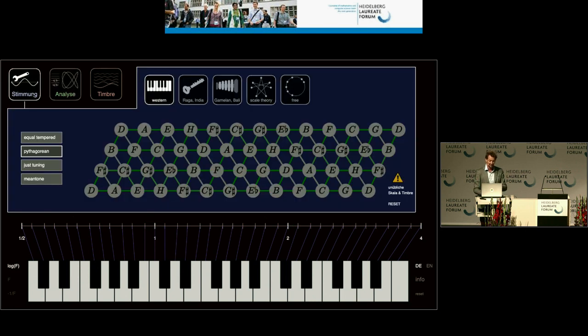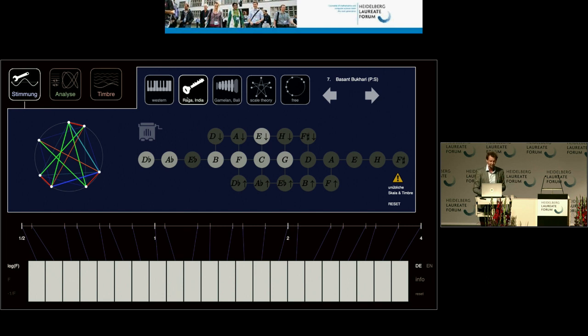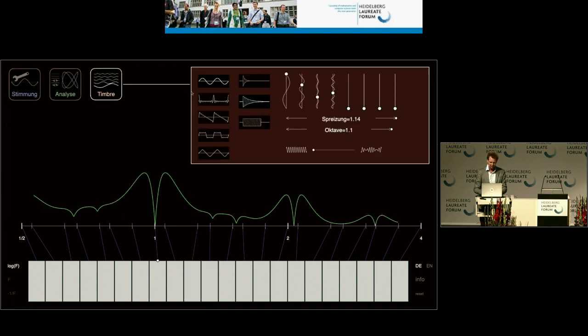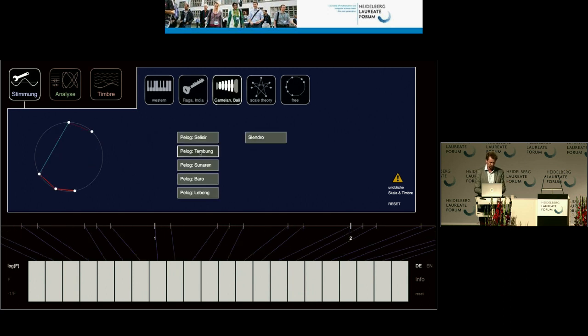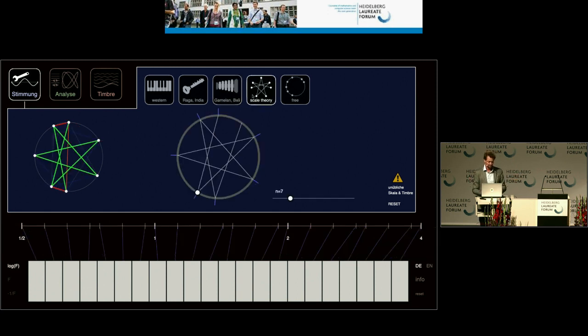So here you would have the Western scales. I quickly show you some non-Western scales. So there's the Indian scale, where you work with the perfect fifth. So you have a bass note, and you have subscales. You can also go to gamelan music and try to play here. And also start to build your own free scales.